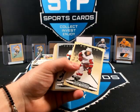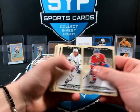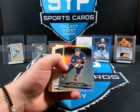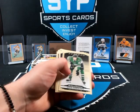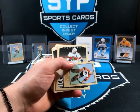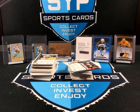Barkov and Jack Campbell color variation. Ryan Strome silver. Pageau rainbow for the Islanders. Heiskanen for the Stars. For Philly, Ron Hextall. We got the wrapper back. Wrapper back Hexy. Sexy Hexy.